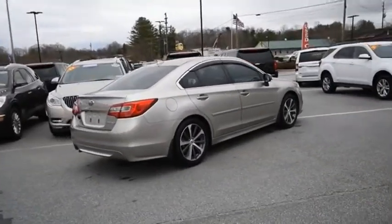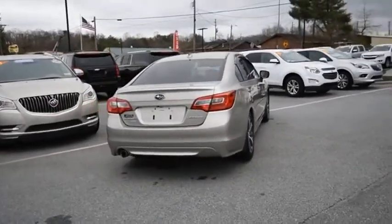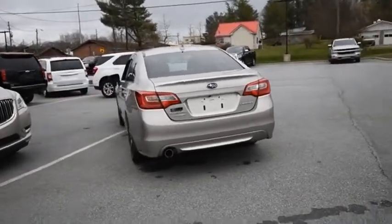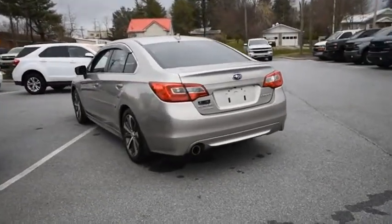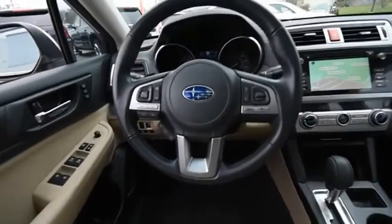The Subaru Legacy offers a roomy interior and a dynamic drive you feel every second you're in the driver's seat. It's a refreshing alternative to the alternatives. Is love at first sight really possible? Let us know when you stop in.